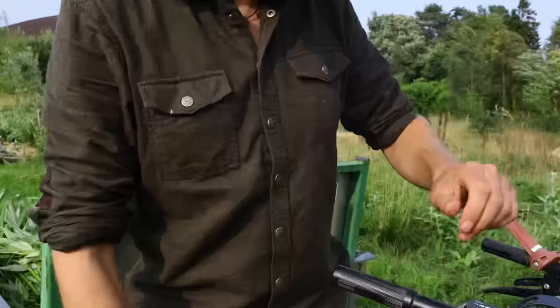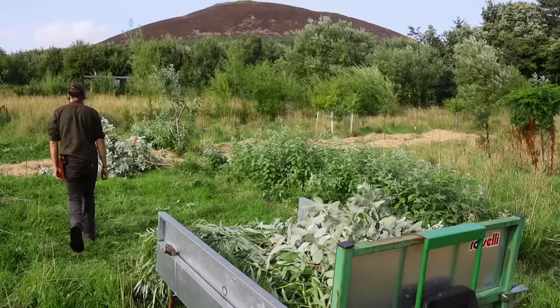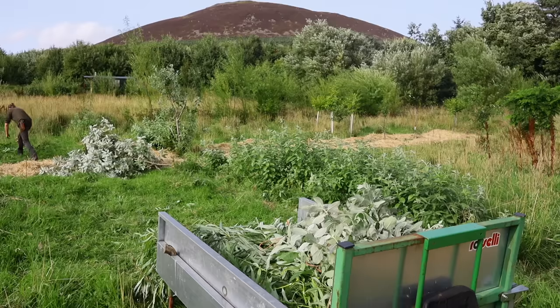Alright, I think we're going to call it a day, folks. Got quite a few good bundles of tree hay in the back of the trailer. We're going to take this down to a nice, shady, airy building where it's going to air dry over the next few months and it'll be ready to feed the goats in winter time when there's no leaves on the trees and the grass is scarce.